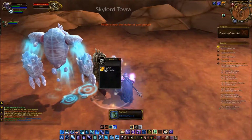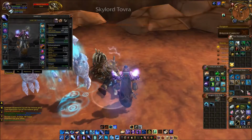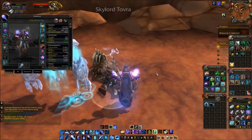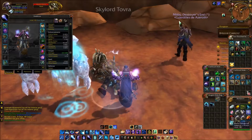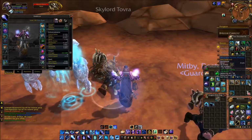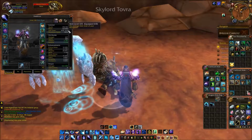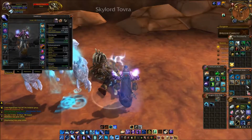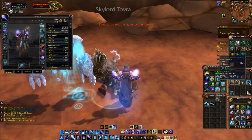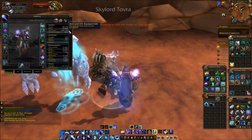Holy crap, I finally got wrists. Woo! Okay, so we got some bracers. I think that's way better than what I've got. So let's check our spell power when I put it on. So 3969, 3982, so we went up there. And our item level should have gone up as well. See, now we're at 615. Equipped 610, item level 615.